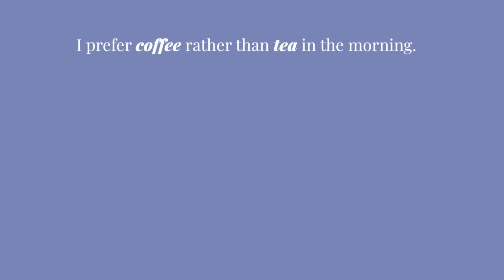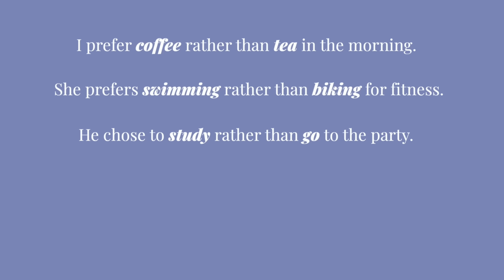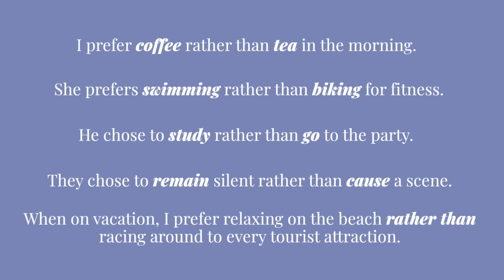For example, I prefer coffee rather than tea in the morning. I have a noun and a noun. She prefers swimming rather than biking for fitness. He chose to study rather than go out to a party. They chose to remain silent rather than cause a scene. And when on vacation, I prefer relaxing on the beach rather than racing around to every tourist attraction.